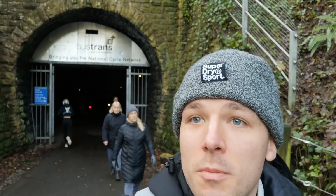So we are now emerging from Devonshire Tunnel into Lyncombe Vale, and this is where the layout will be based. You can see the tunnel mouth there behind me, and in front of us is the valley itself, and we're going to take a closer look at some of the structures and of course the landscaping for reference to use on the layout.